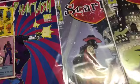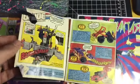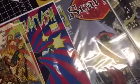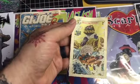But I was just flipping through some of these little books that I had. Now, these are kind of toy ads, but I was just going through little books, little comics. Here's a little awesome one. Look at this little mask one.